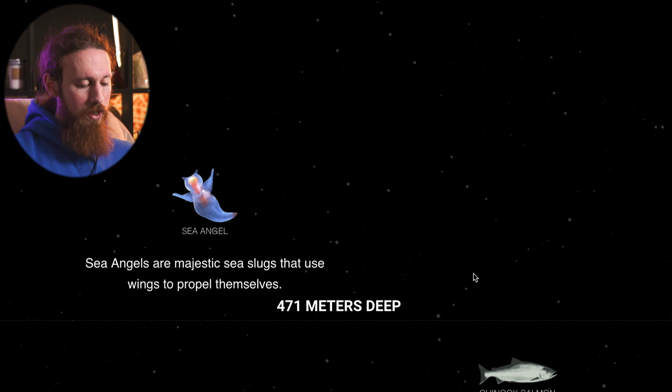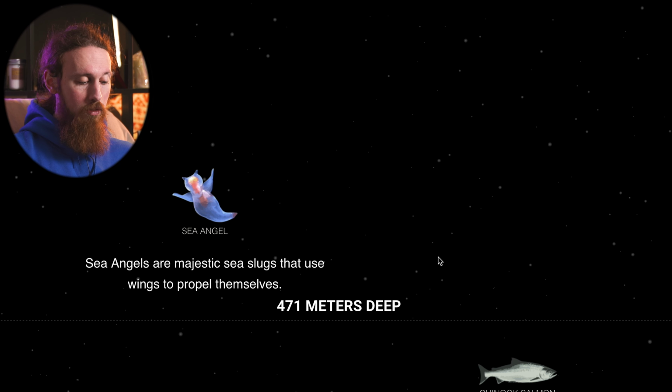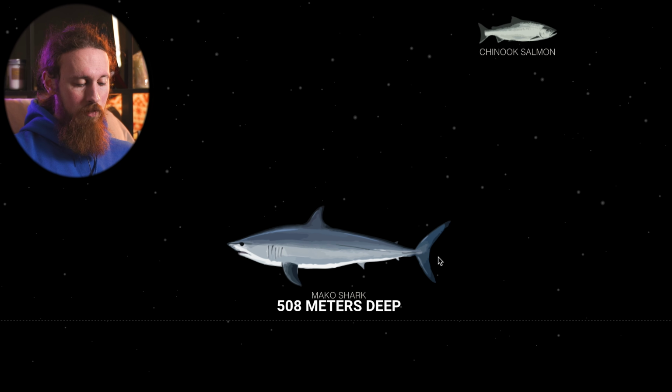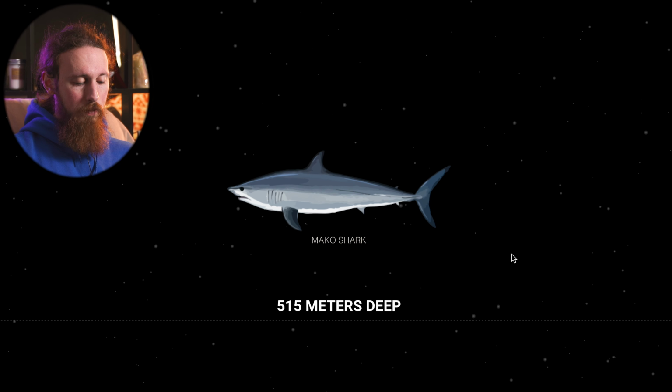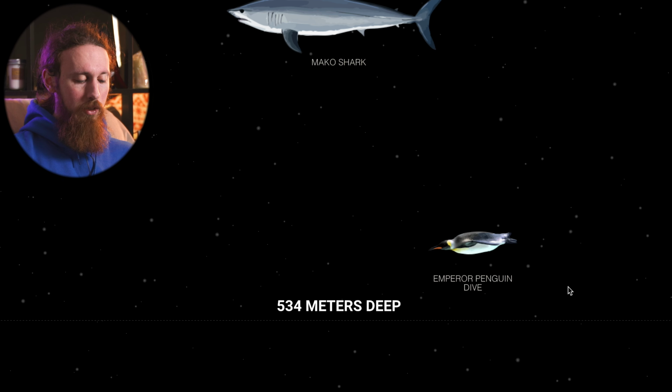Sea angel. Sea angels are majestic sea slugs that use wings to propel themselves. They look like aliens, I'll be honest. We're almost 500 meters now. There's a salmon. A mako shark, 511. The emperor penguin dive. Wow, they dive down deep, didn't they?